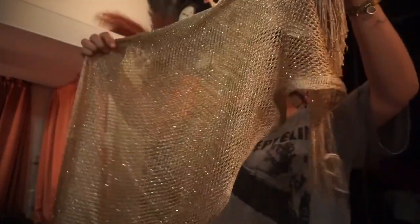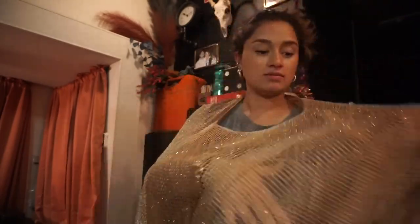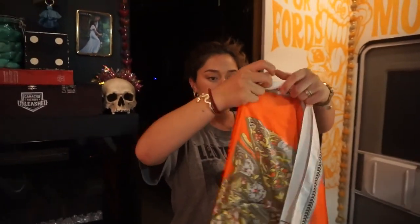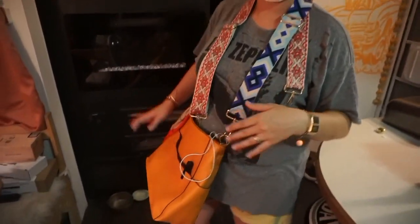Next, I got this shawl. It's actually a shirt. It's a shawl, if I've ever seen one. Does it scream Coachella vibes? Totes adorbs, with a cute little matching set underneath. Okay, cute. Next, I got this cute silk scarf. Whoa. Oh, it's a saddle? Yep, this purse strap. Cute, you think? Totes. What do you think about this? Cute. What do you think about this one? I think this one's cute.